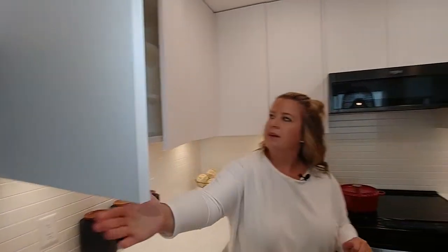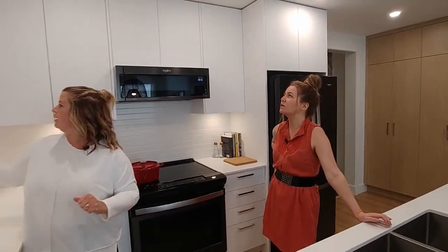Yeah, that is a massive cupboard. It is. I didn't really appreciate it until just right now. Yeah, it is big.